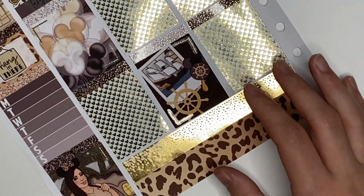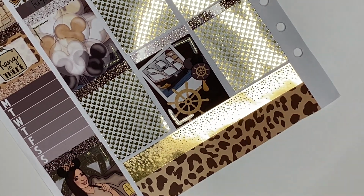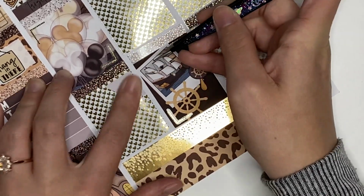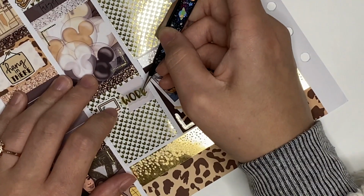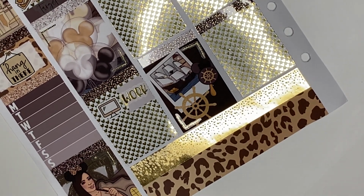Moving on to the second half of this day, I did work. This is when I was catching up on being behind on all of my orders from my birthday sale. So I have an old computer icon from Carly Plans and a work script from my shop in font choice 5 in gold foil.